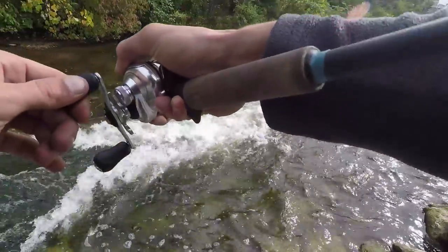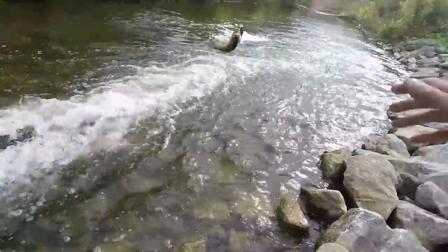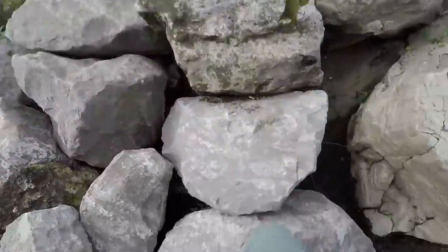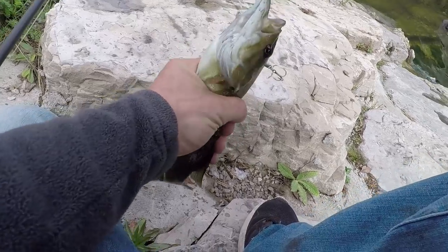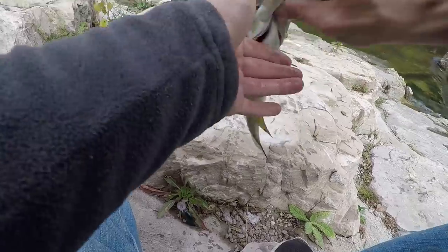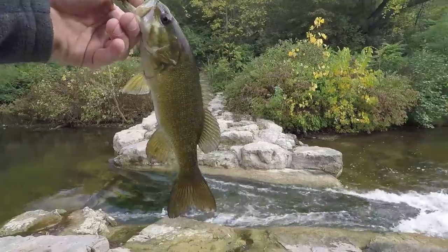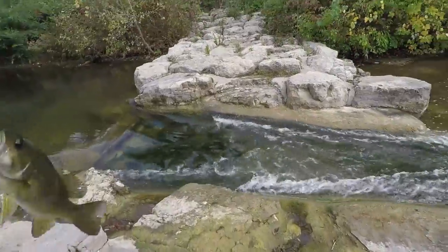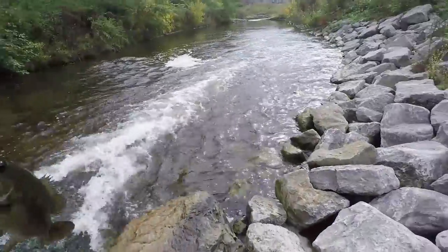Oh, right there, and I'm about to fall. Boom. Oh, there we go. I wasn't even expecting that fish. I was trying to get my footing and he hit it. There we go, buddy. I was gonna put him into the cascades, but I won't.